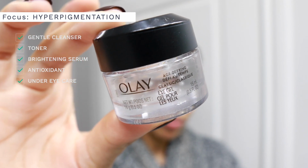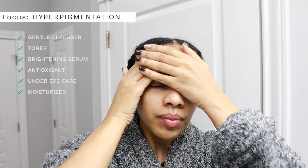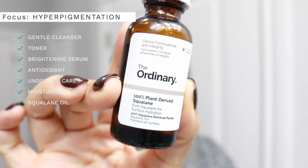And then because it's winter, I'm also going to go in with an eye gel. This is a very simple eye gel. There's nothing really major in here. I'm really using it to keep my under eyes from getting very dry. And of course, Bay is back because she's going to keep me nice and hydrated through this very cold winter that we seem to be having this year.